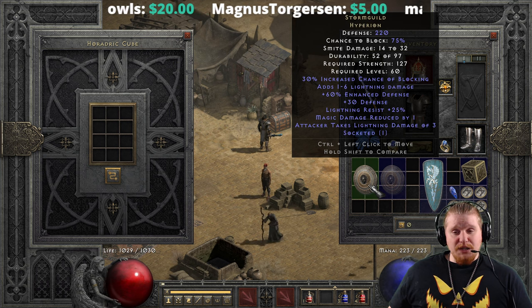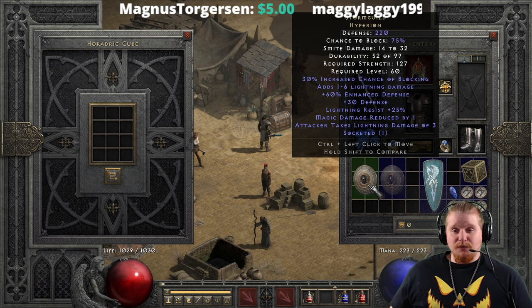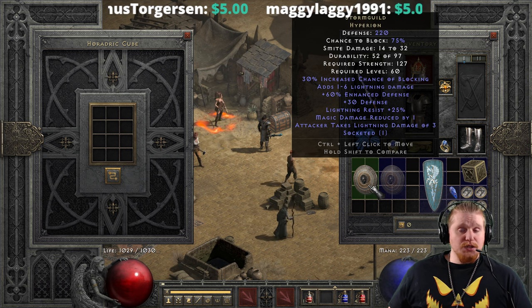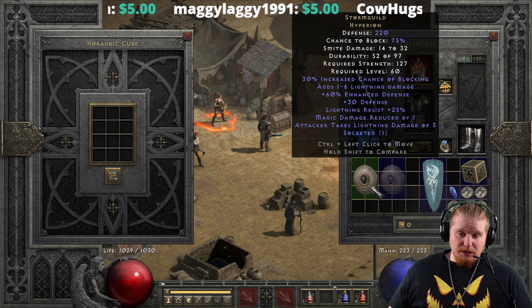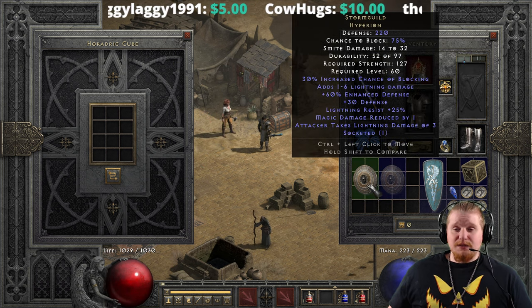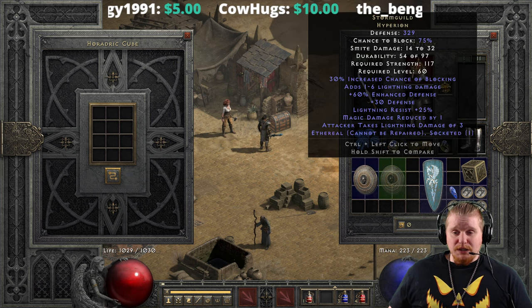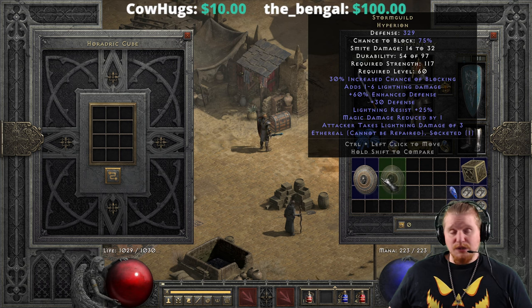You know, the block chance is really nice, but the shield just lacks anything else to make up for the fact that it gives you really nice block chance. Like, I feel like it needs something else. Like, the resistances need to be better, or the defense needs to be better, or something. Or it needs to have something special on it aside from just the block chance. And I'm not going to say that it's a bad shield, because that block chance actually is very sexy.